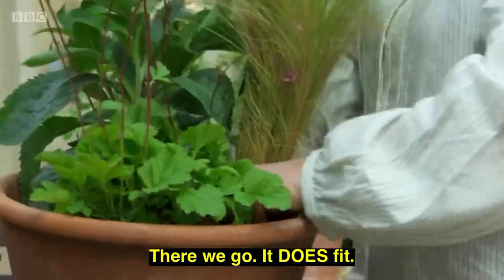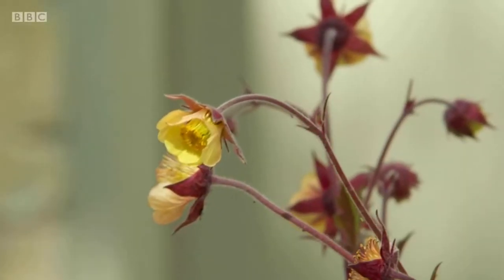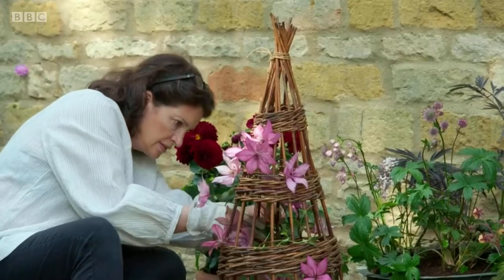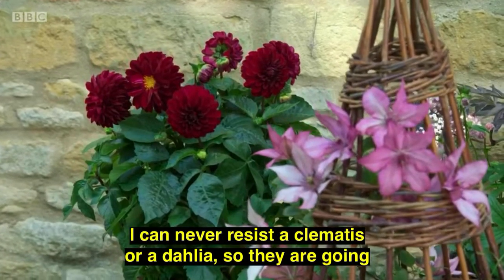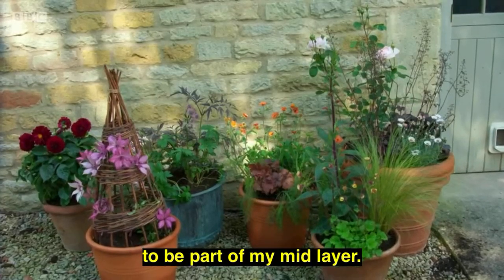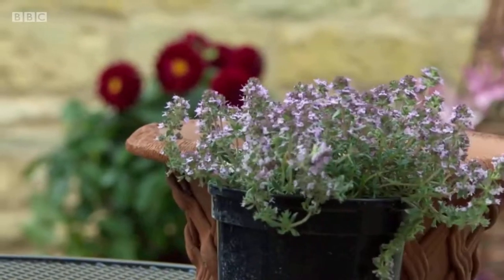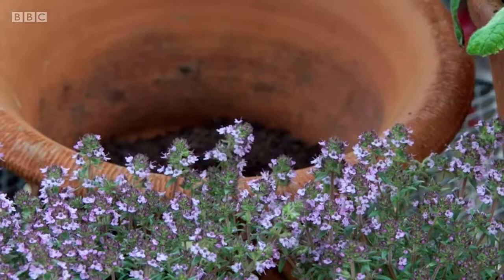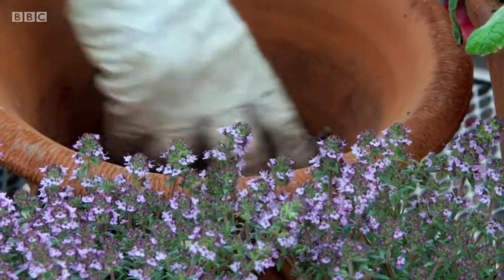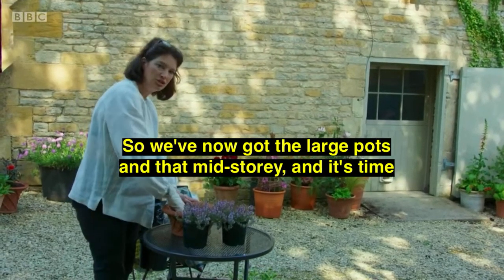There we go. It does fit. Knew it would. I can never resist a clematis or a dahlia, so they are going to be part of my mid-layer. So we've now got the large pots and that mid-story.